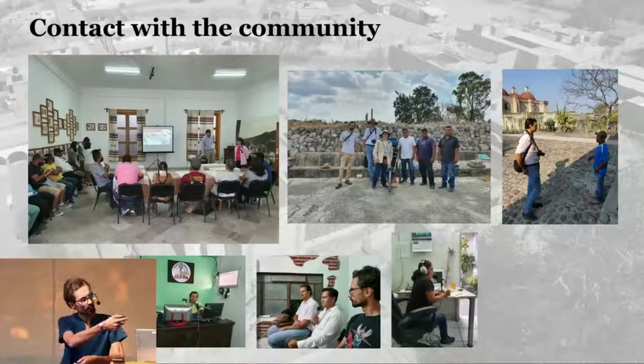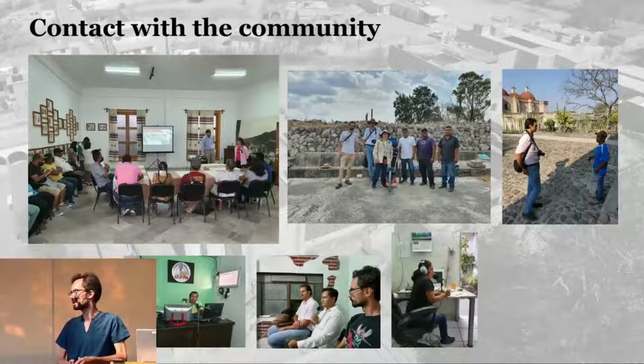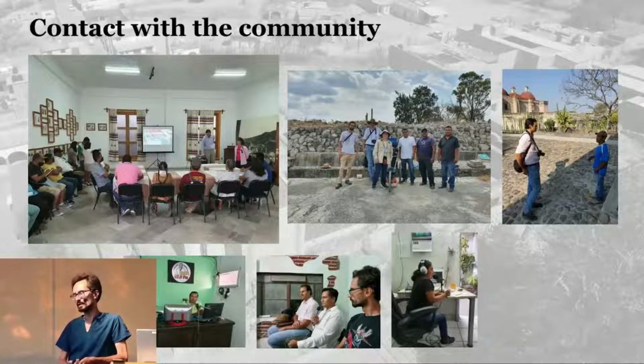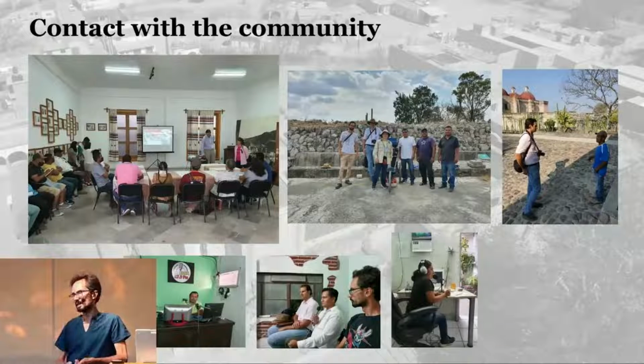And at the bottom, you have photos of when we were talking with the local radios in Mitla. That was also very nice. And that's where you realize the kind of questions or reactions people have very naturally, very honestly on the radio. We had to face some questions and doubts. And it's interesting, that's where you realize the reality and what people think of archaeology and science.